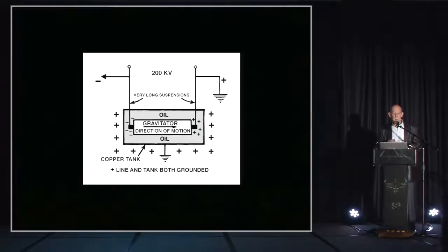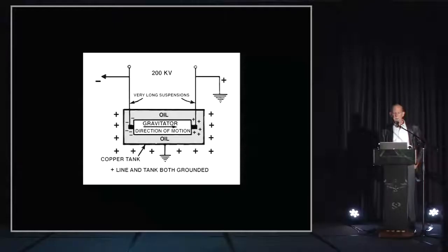The oil would prevent a lot of ions from being emitted, because this is one of the criticisms some people were making, saying, oh, this is just the repulsion of the ions around your device. Here he eliminated that, and still he saw motion. In fact, this was supposed to work underwater too.